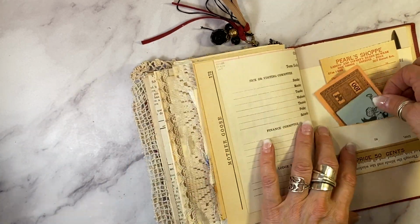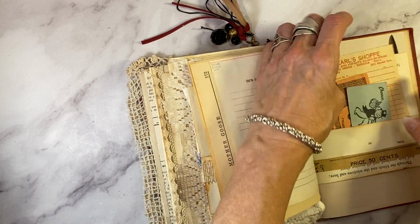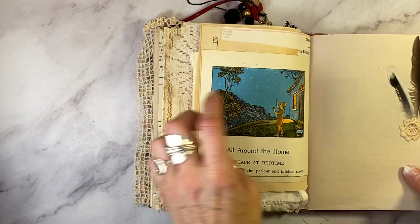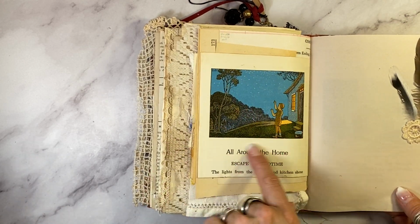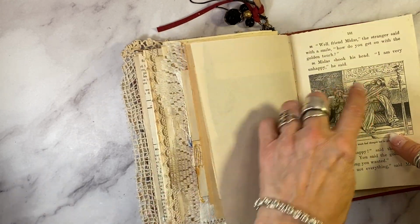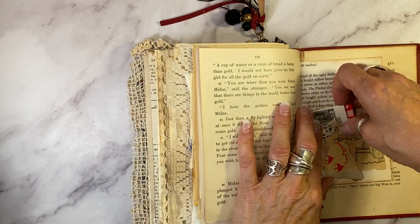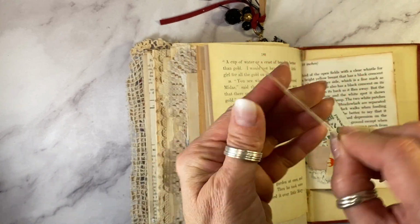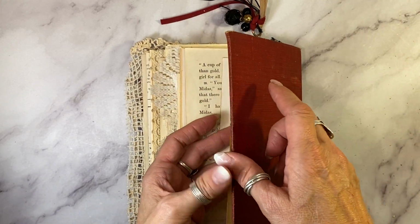Here we go. Here's some vintage Monopoly money and a chance card, 1950 Pearls shop. Some feathers from my garden. And I love this night sky here, Escape at Bedtime story. Another very old plate from the early 1900s, a 100-year-old banknote. This is a little teeny tiny playing card from the 50s. And that brings us to the very last page of the book.